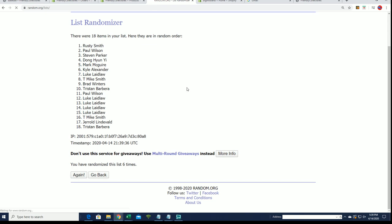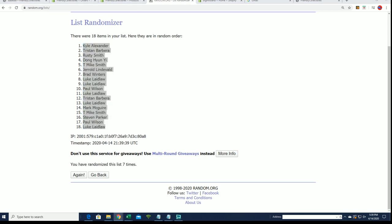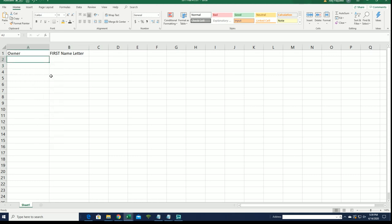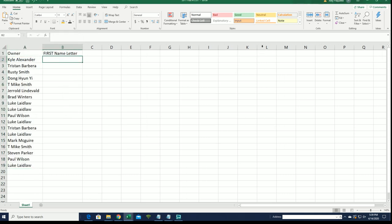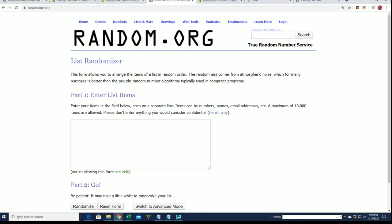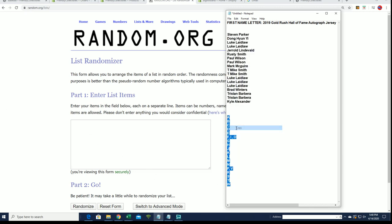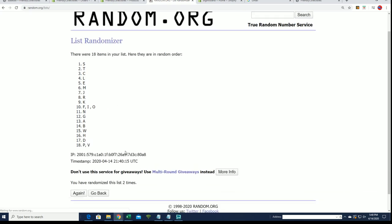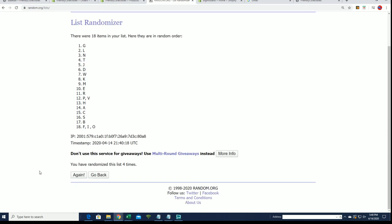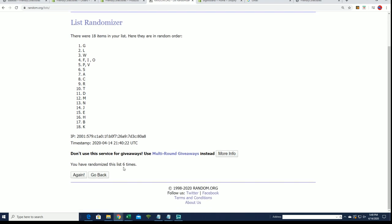Lucky number seven. And the first random is all finished. And now it's time for the letter random. Seven times. Lucky number seven.